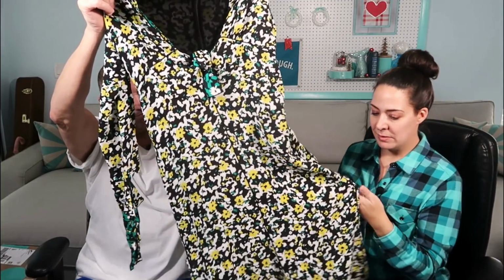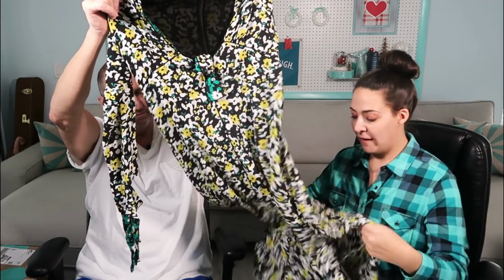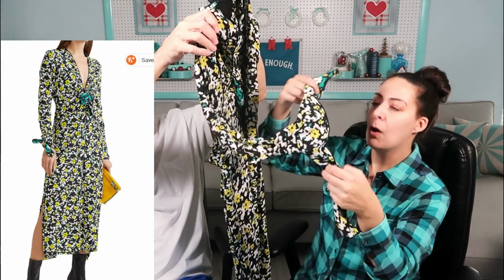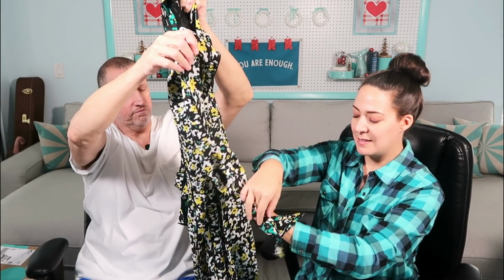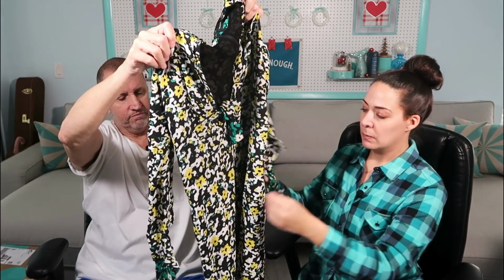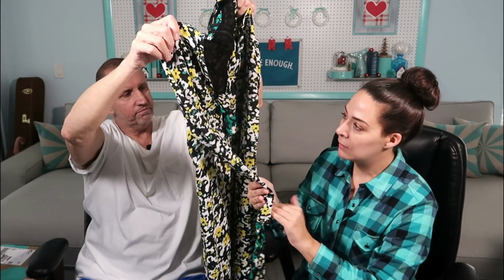It has slits up both sides. I'm sure there's something wrong with it. So far, I have no idea. Over here's where it is, on the sleeve right there. It's okay. It's the inside wrist, which you tie over. So again, you would never be able to see that. Does the other one have that? No. Again, you would never be able to see it, but you could just hem that a little bit.